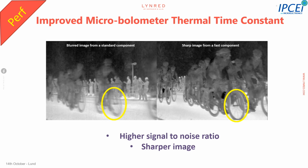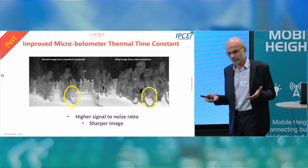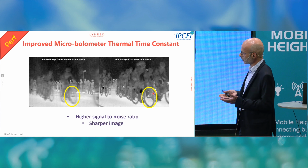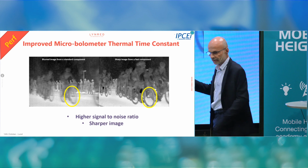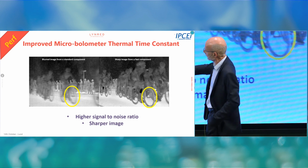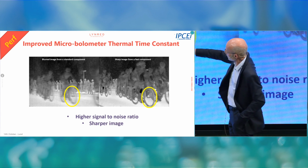I was talking about figure of merit other than NETD, and one figure of merit is the thermal time constant. Because the detection is thermal, you measure the temperature increase, it's slow. Basically, everything thermal is slow. And usually, with the usual microbolometer, you have a blurred image because the time constant is slow. So here, for example, a regular microbolometer sensor, you can't see much here.